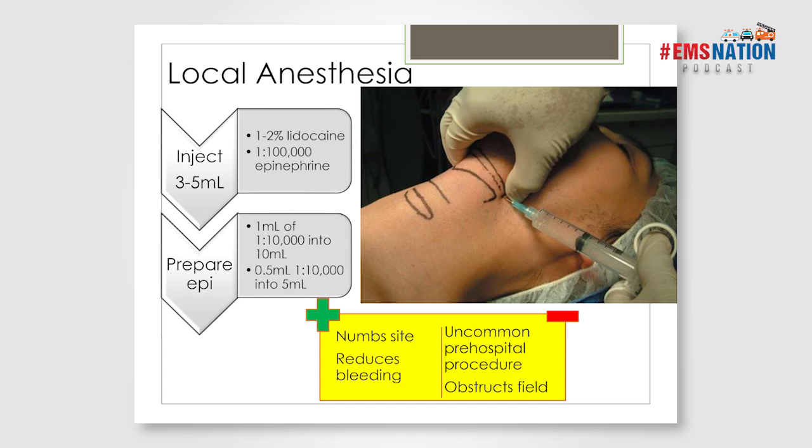The downside is if you inject too much into the soft tissue, you can obscure your ability to actually be able to palpate the structures you are looking for.